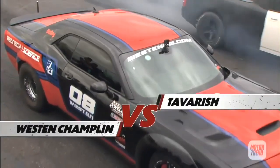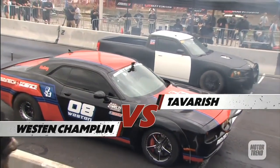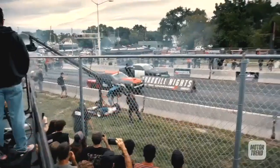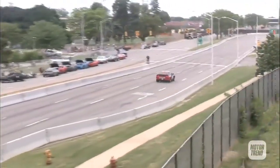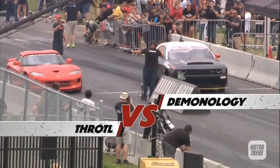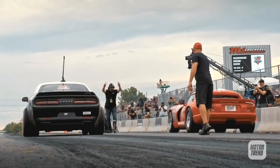Up next, Weston Champlin in the right lane. In the left lane is our influencer with the Pursuit Ute. Redneck Science, he scienced the heck out of that thing. And the Ute found the rev limiter. Up next, Ricky Fernandez in the right lane, Herman Young in the left lane. That's Soul Snatcher and the Viper.